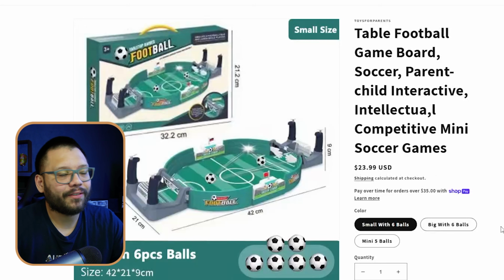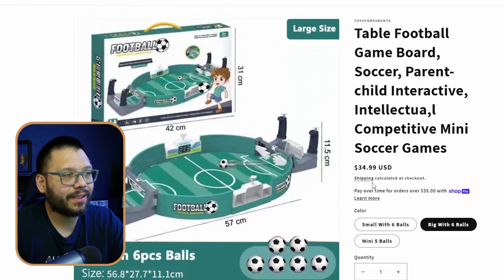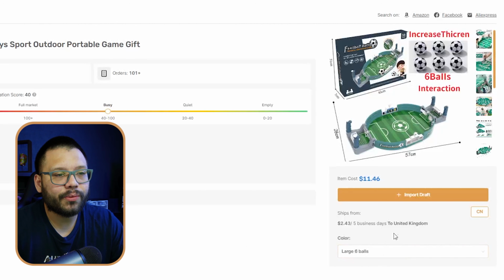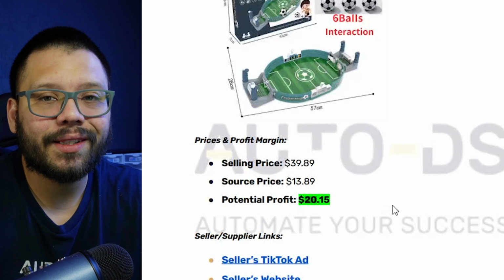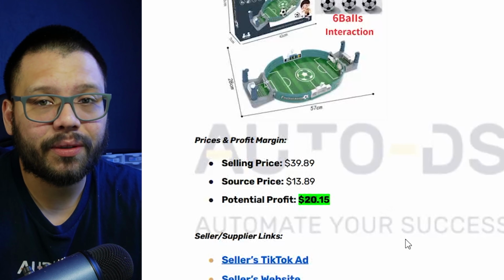But on here, you can see that they have a few different versions. Let's choose the big one with 6 balls. This one runs for $34.99. On AutoDS, we can see that the large one with the 6 balls is running for $12 with about $3 shipping. So on average, we're going to be making about $20.15 per sale. Pretty good profit for a little foosball table.